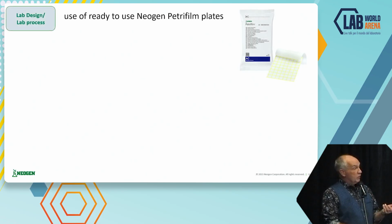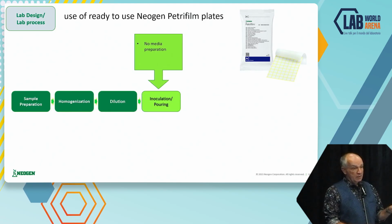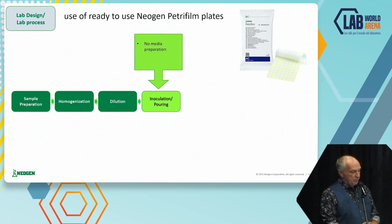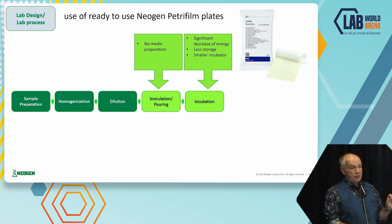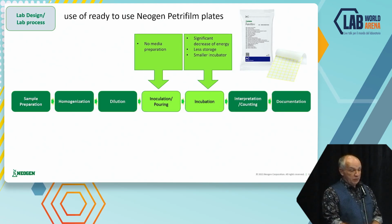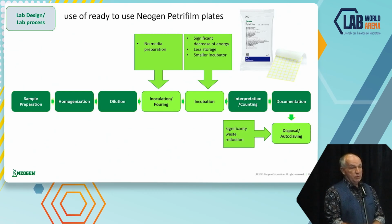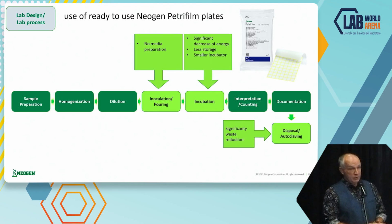If you come to our booth, or if you already know Petrifilm, there may be a way to overcome some of these things. So by using a ready-to-use media, you avoid the step of the media preparation. This is something that is already done. Sample preparation is pretty much the same. You do the inoculation, you do the incubation by using a much smaller media. You save a lot of space in the incubator, you need much smaller incubators. Interpretation is very similar, documentation is similar, and then you see a significant reduction in waste. We talk about less than 10% waste compared to agar methods.